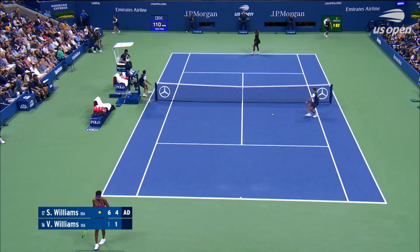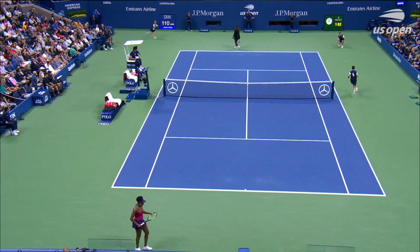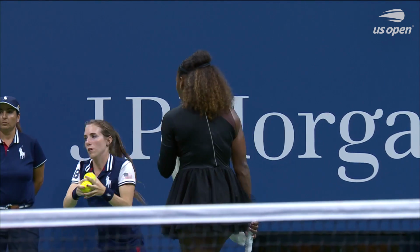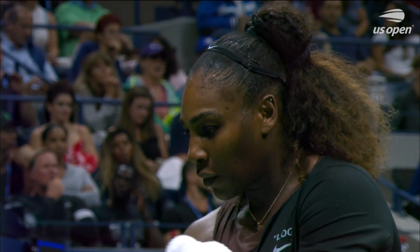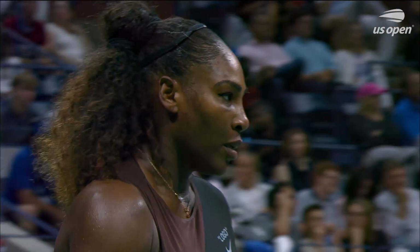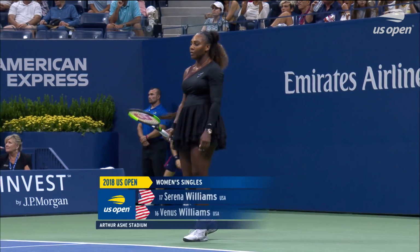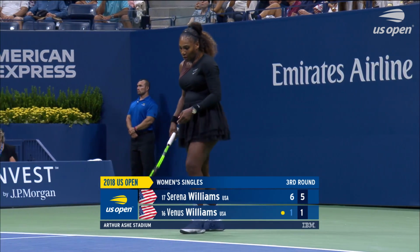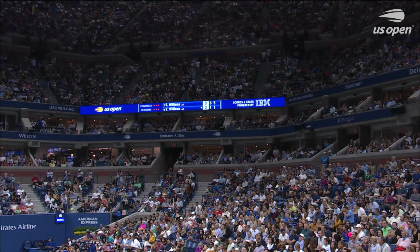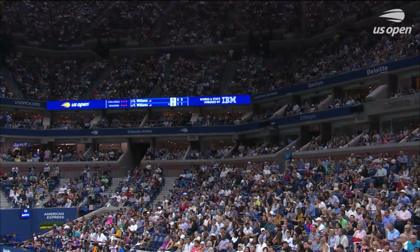Game, Serena Williams. She leads 5 games to 1 in the set. Technically, she has one of the soundest serves you've ever seen. And she's serving this way, and she can actually serve better. She can serve a little higher percentage of her serves. But when she's serving this effectively, there are not a lot of places you can go. But you have to take care of your own serve. That's the first order of business.